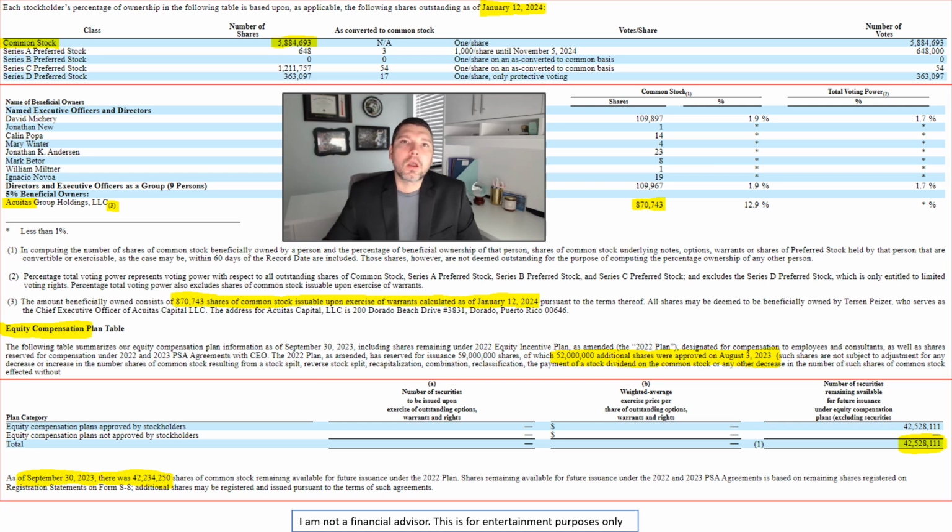So still at this time, that has not been turned back on. I want to talk a little bit about the equity compensation plan numbers now.